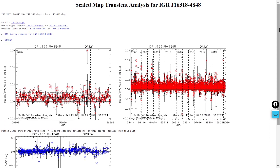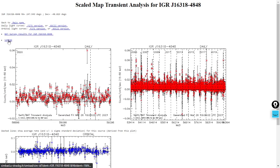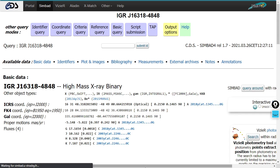IGR J16318-4848, the high-mass X-ray binary / neutron star. There's the past 30 days of its X-ray transient outputs. Let's take a look at it on Sinbad. Probably going to look like a single point of light.